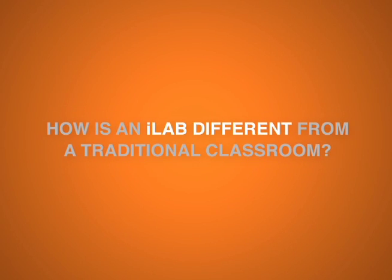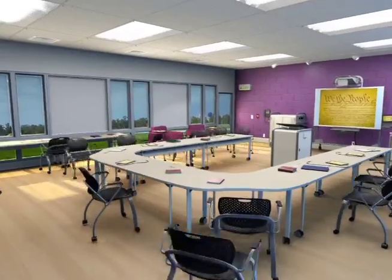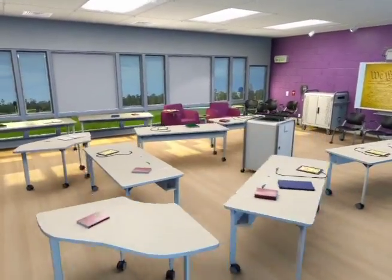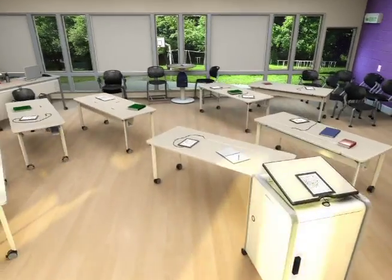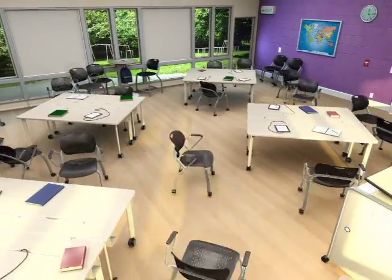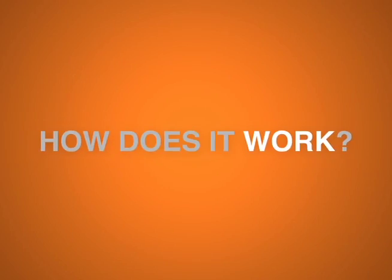How is an iLab different from a traditional classroom? In a word, it's agile. The iLab is a student-focused learning space where teachers or students can arrange mobile furnishings and technology to suit their immediate need.